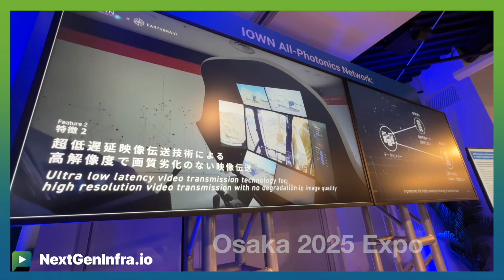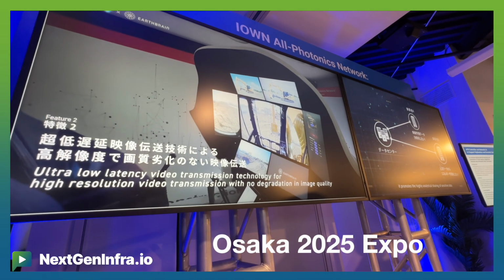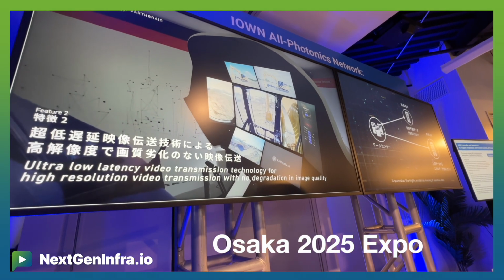And then the second event would be the Osaka 2025 Expo. That's going to be extremely interesting in Japan, of course, where we expect to see the first early developments and deployments of IOWN technologies.